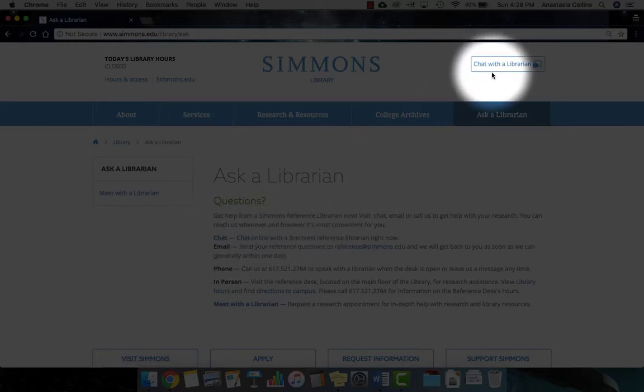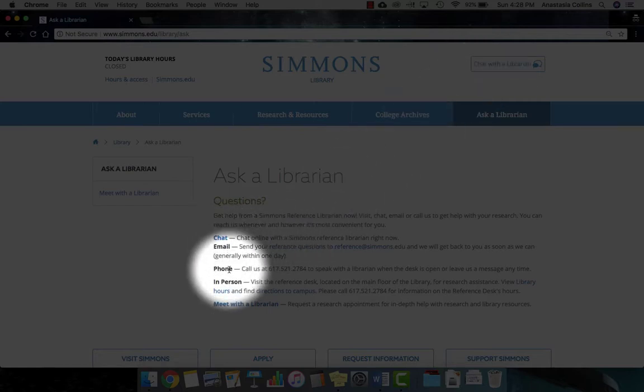It will open up a chat window, and whoever is currently on the desk or monitoring the chat will be able to answer any questions that you have. It also has the email and phone number for the reference desk. This is a great first stop for research help, or if a database is being wonky and you're not sure what's going on.